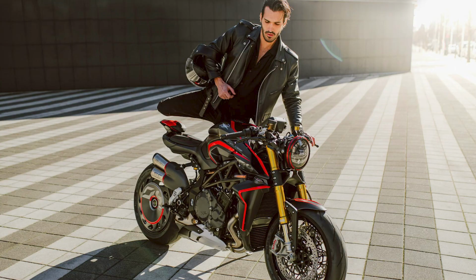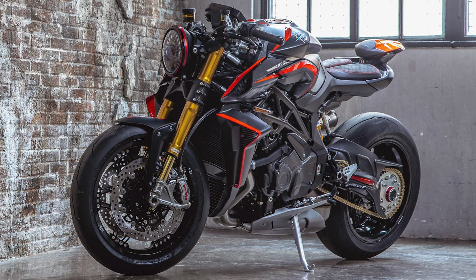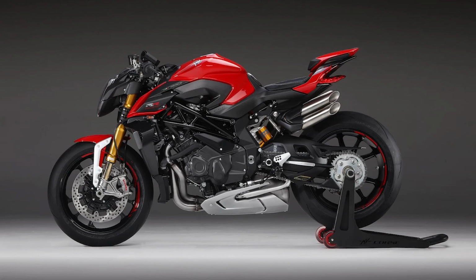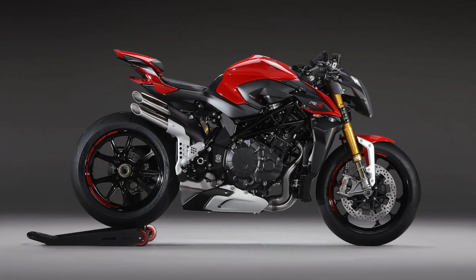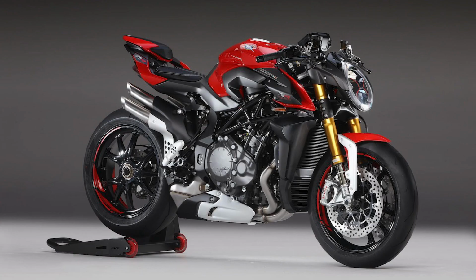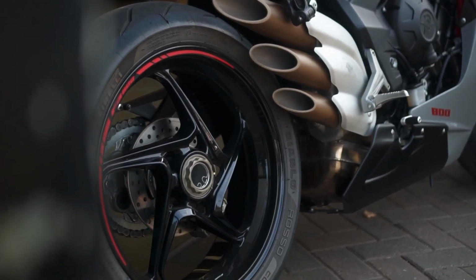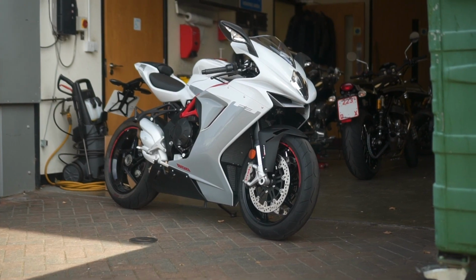And I have to agree that it fits the bill as a work of motorcycle art, but what lies beneath the brand new bodywork is the existing Brutale 1000 RR, with the majority of the chassis, engine, equipment and therefore specs shared. Essentially, the Rush 1000 is a styling exercise in the same way that the Super Veloce is based on the chassis, engine and equipment of their F3 800. But that's not to say it's a disappointment in any way.